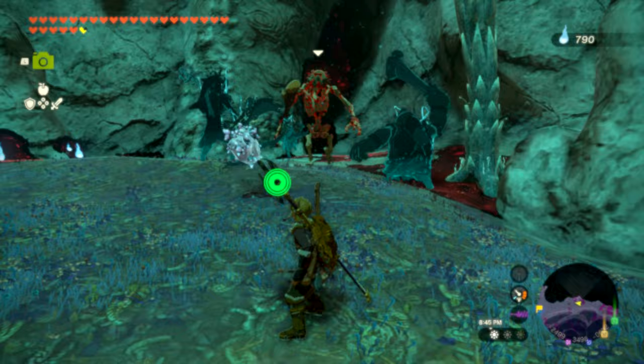Hang on, wait. Do I have a picture? I do. I have a picture of a style moblin. Okay. Yeah, that's the main thing.